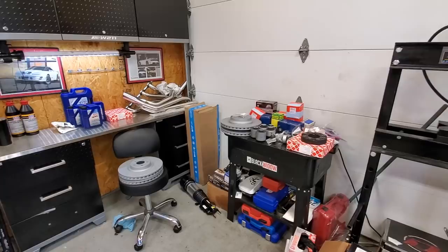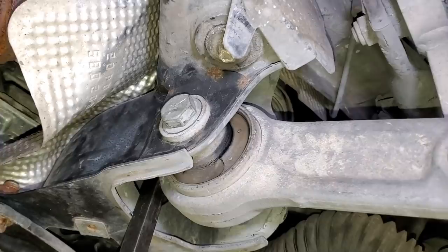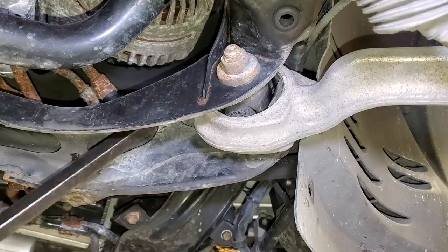If you're experiencing loose steering or you hear a knocking noise over bumps, worn out suspension bushings could be the culprit. Inspect all your bushings for tears, and if they look like mine, they need to be replaced.